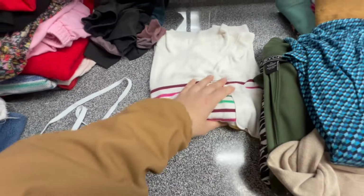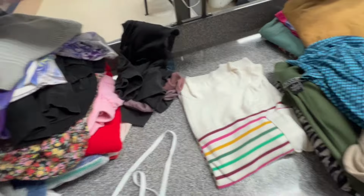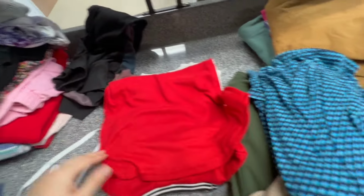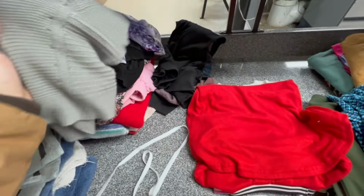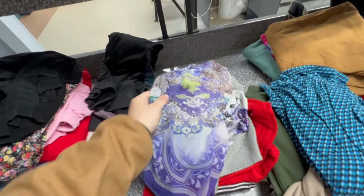Like even, you know, at the shelter, maybe it's not something that keeps them warm, but maybe it's something they wear during the summer, or maybe it's something they just want to look cute in. Like, you know, even though you don't have the money for it, you still want to look cute, right?